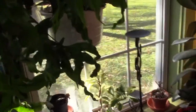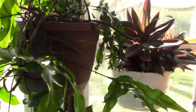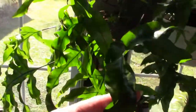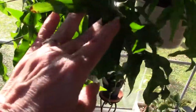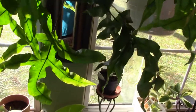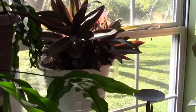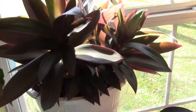I just hope she continues. I know these plants can go dormant, and I hope that doesn't happen with this one. Anyway, her leaves are huge, or I should say her fronds. And next to her is my boat lily. This was also a cutting from Suzette, and it's growing like a weed.